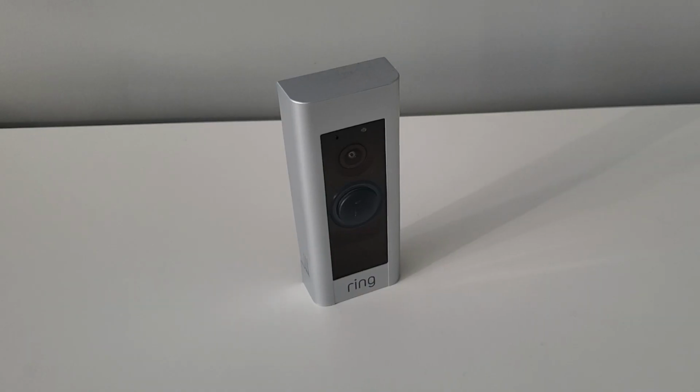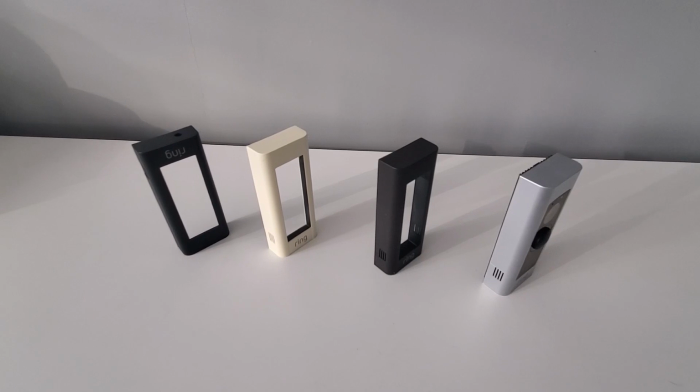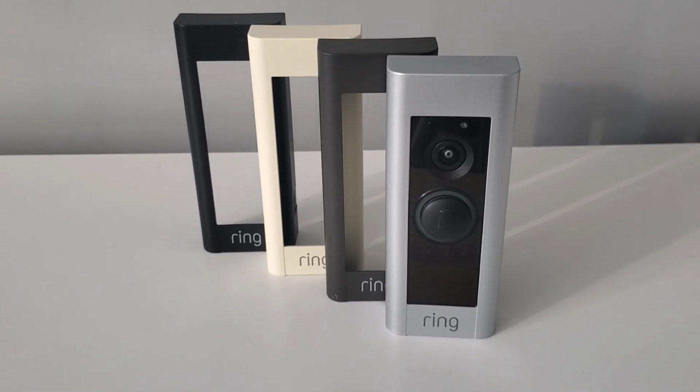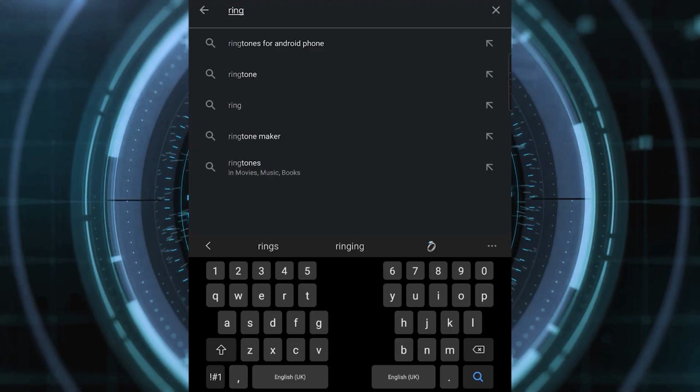Inside the box, you get the Ring Doorbell as well as instructions on how to set up your device. Furthermore, you also get a choice of plates you can attach to the video doorbell and the tools you need to install the device. Now let's talk about the Ring Doorbell app.